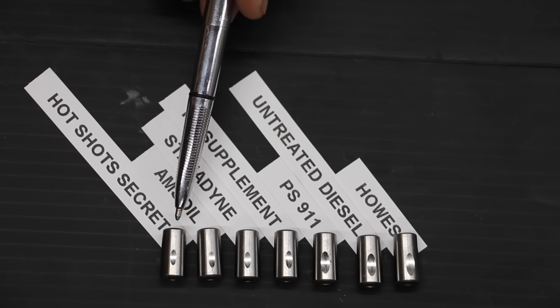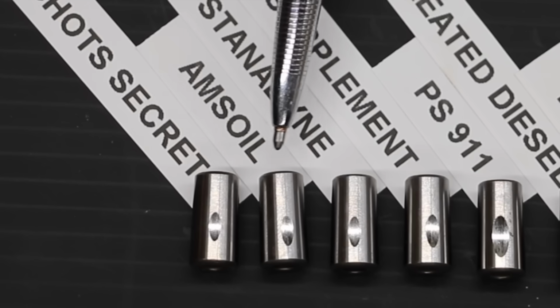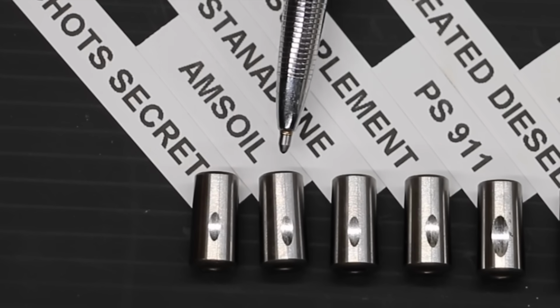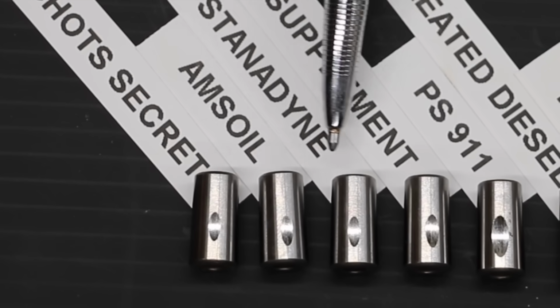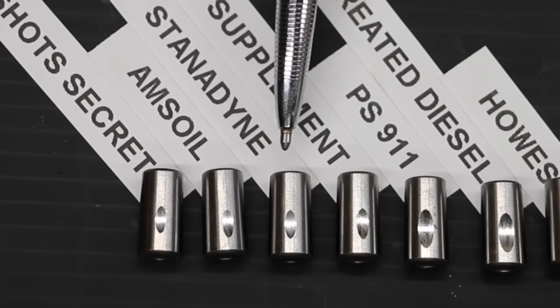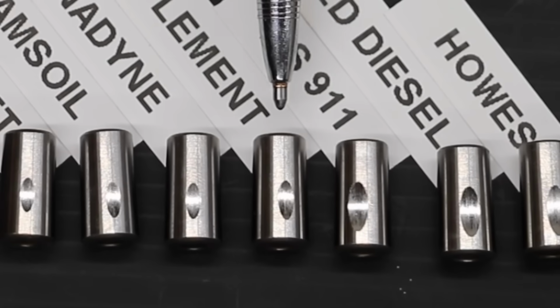Very interesting results on the lubricity test, with Hotshot Secret coming out in first place, barely beating AMSOIL. Both of these products did exceptionally well on this test. Very impressive results. Stanadyne did a very respectable job in third place. Definitely a good product as far as lubricity. And the Power Service supplement also did very well.